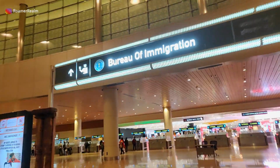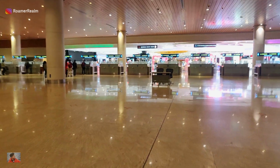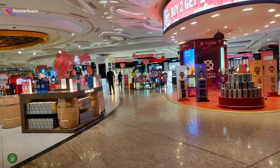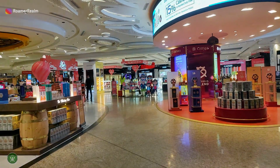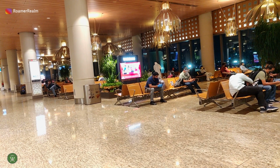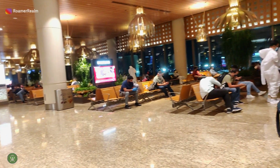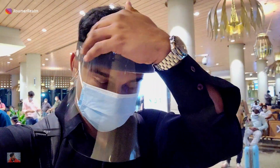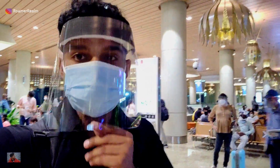At immigration, my passport, visa, RT-PCR test report, and the digital registration for entering Germany was checked again. Just so you know, the duty-free, some small cafes, and the airport lounge is open at Mumbai Airport as well. I didn't really have the time for it as it was already boarding time, so I went straight to the boarding gate. When I reached there, the staff was already distributing the PPE kits for the flight. I got mine as well.